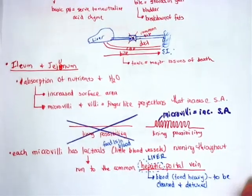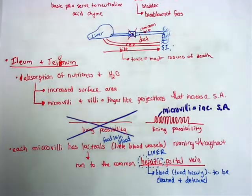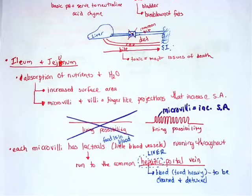Cool. So we're basically done, but not quite. We still have the ileum and jejunum to talk about. Now, don't be scared. This is all pretty simple stuff. What are your ileum and jejunum doing? I'll break this down for you. No pun intended. Actually, there is no pun at all because you've already done your breakdown. Now it's time to absorb. That's what's going to happen in your ileum and your jejunum.